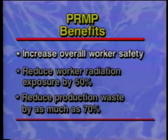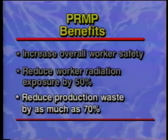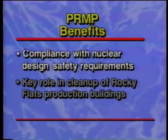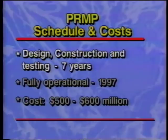The PRMP is vital for replacing aging recovery facilities and process systems currently utilized at Rocky Flats. The PRMP will increase overall worker safety, reduce worker radiation exposure by 50%, reduce production waste by as much as 70%, and bring the plant's recovery operations into full compliance with DOE's new nuclear design safety requirements. The PRMP will also play a key role in the eventual cleanup of Rocky Flats production buildings if plant operations are relocated. The current schedule calls for design, construction, and testing to take place over the next 7 years.